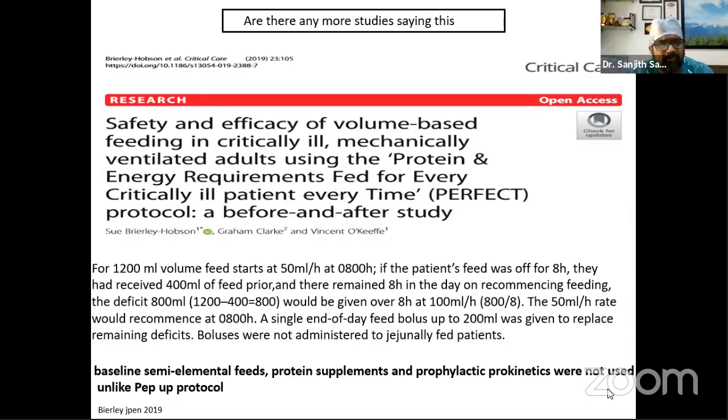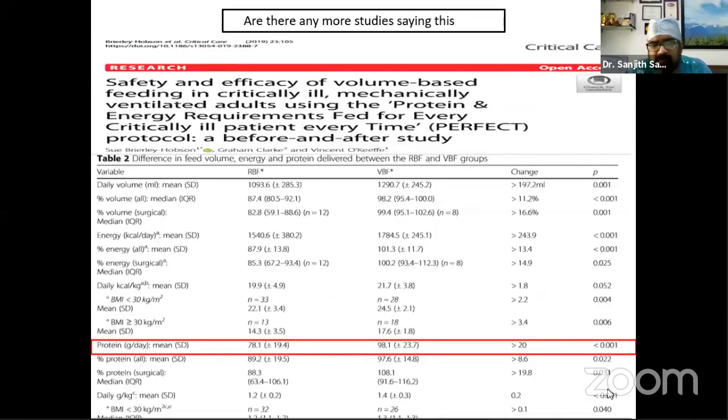The difference from the PEPUP was they did not use prophylactic prokinetics. They didn't increase the amount of protein supplements, and all that they used was baseline semi-elemental feeds. They borrowed that from the PEPUP, but they did not use prokinetics. They didn't use most of the other fanfare that PEPUP did. And then they found out some very important results. Now look at this.